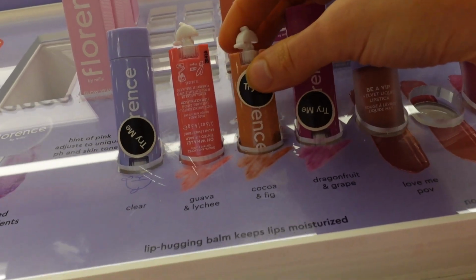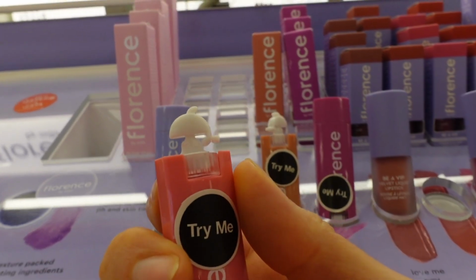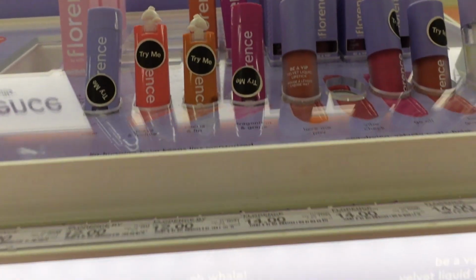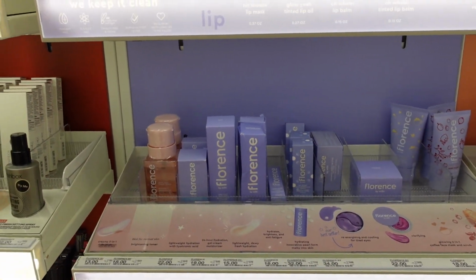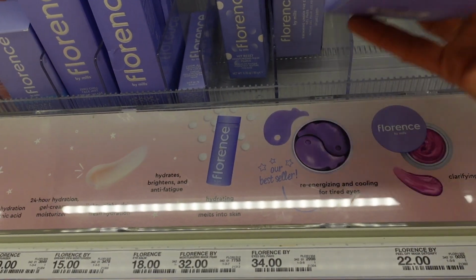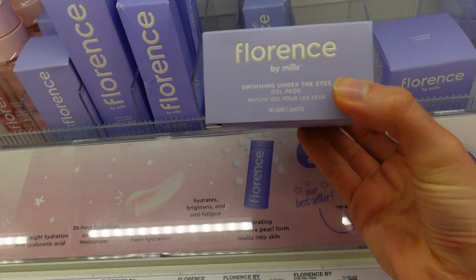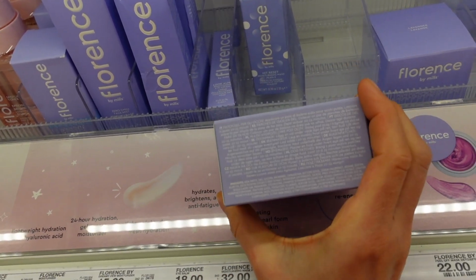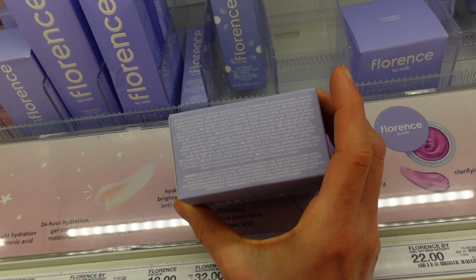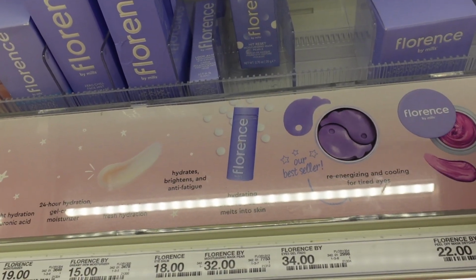How cute is this? I don't know what this is, but it's got a little dolphin on it. That's adorable. Guava and lychee. Aren't these cute too? I love these cooling eye masks. What are these? By Florence by Mills. That's a mask. Are these it? Yeah, the swimming under the eyes gel pads. These are fun to do. They help kind of calm down swelling temporarily, brighten things up. But these are expensive, $34.